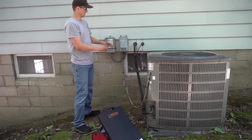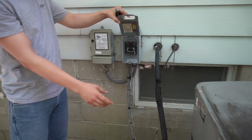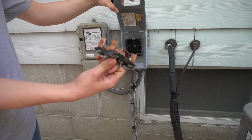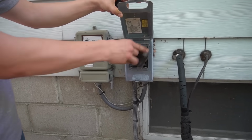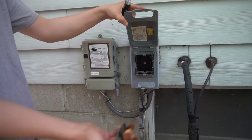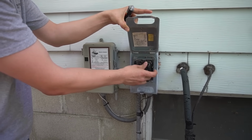And this here is the disconnect. The disconnect disables the 220 volts to the unit. So you can pull that plug out. Sometimes it'll be a breaker. Sometimes it'll have fuses in here. And if you flip it upside down, that turns the power off, which is what I did to keep the unit from turning on while I'm talking.